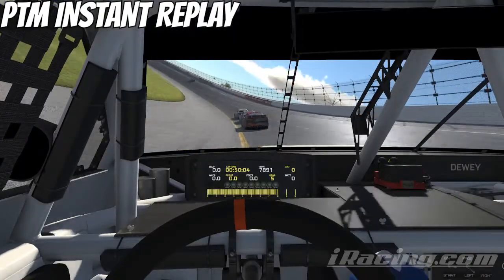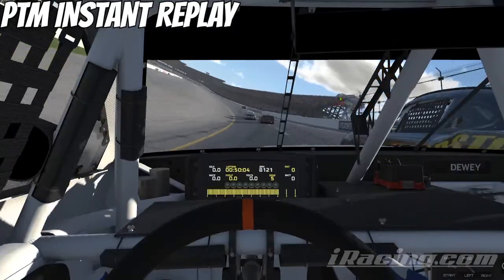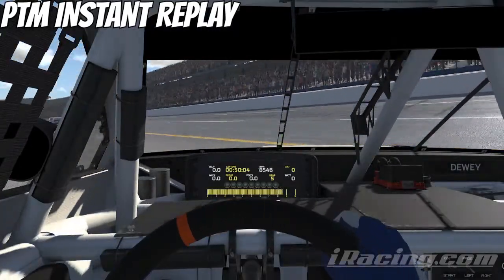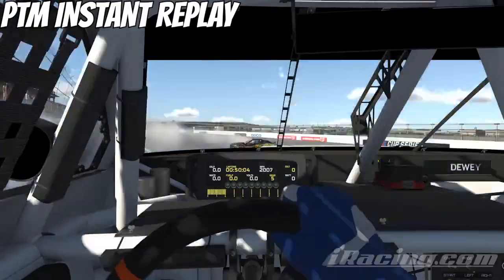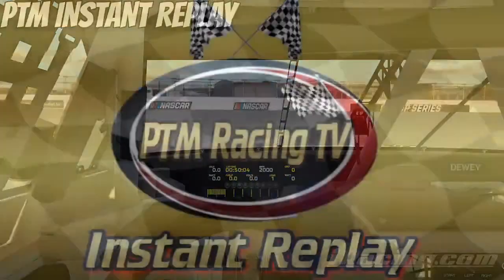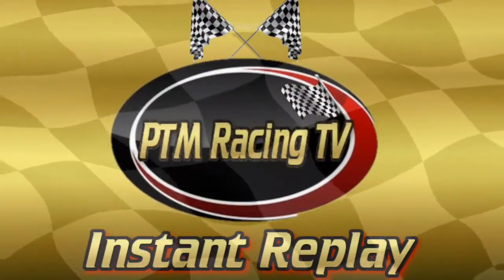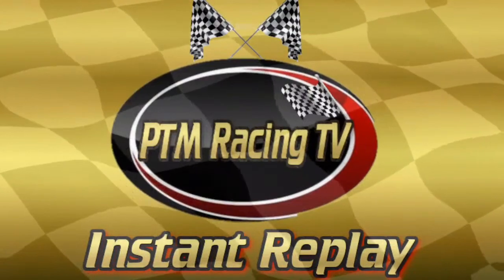Right there is that slight little hit. Dewey manages to straighten it back out and get it saved up. But unfortunately, the 21 there, Rob Lowe, was not able to do the same. And got everybody all corkscrewed and in a bad spot, to say the least here.